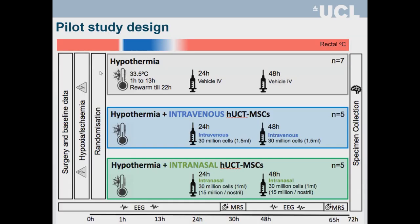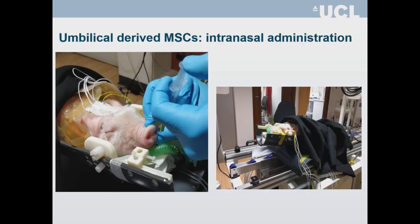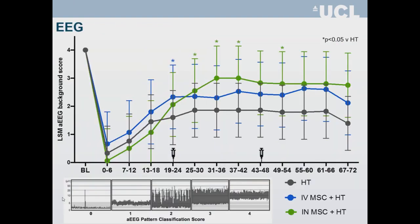This is our design: randomized to hypothermia and vehicle, hypothermia plus intravenous human umbilical stem cells, and hypothermia plus intranasal cells. This is us giving the umbilical-derived stem cells intranasally, and you can see our piglet is kept slightly head up to keep the cells in. And on the aEEG, you can see the color code is hypothermia, intravenous stem cells, and intranasal stem cells. And I think we're starting to see a biological effect whereby at 25 hours we're seeing a recovery in the aEEG that's quicker than the others in those who had the intranasal stem cells.